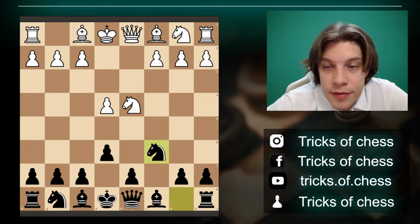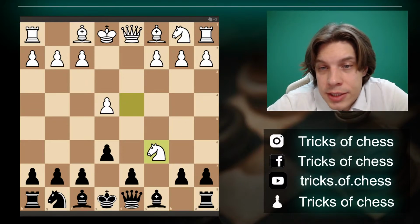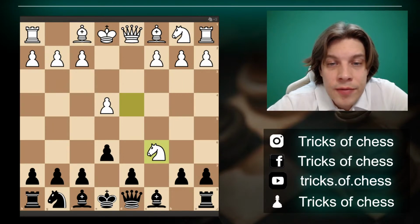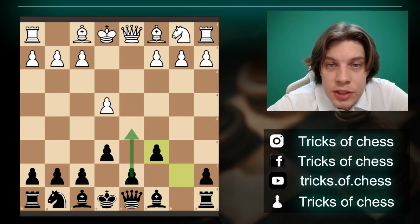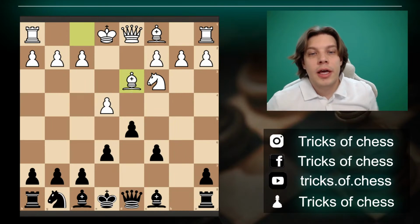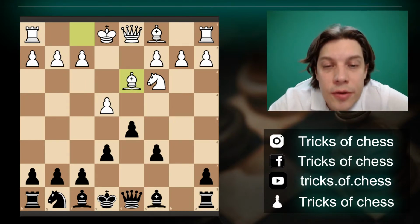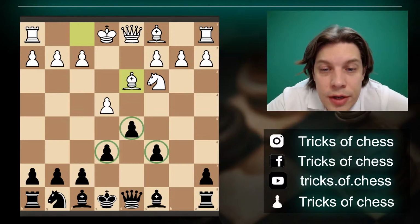So knight b5, c4 is covered. Knight c6 is a move that doesn't really deserve much attention, because I'm sure everyone wants to play this position with a strong pawn center. So knight c3, d5, bishop d3, and this is what black can only dream about. Here black has a strong pawn center and the open file to attack the potential weakness on b2.